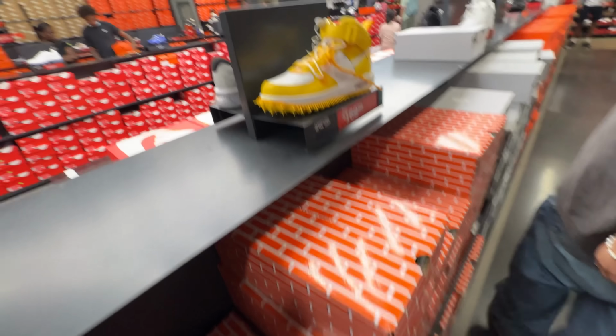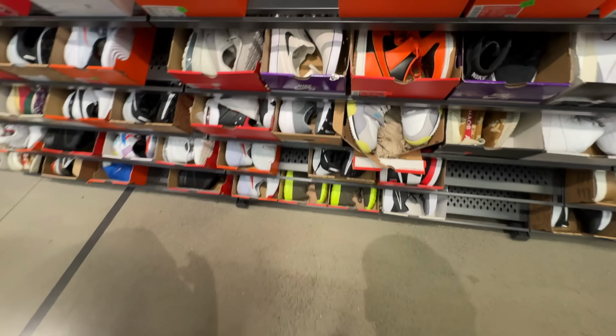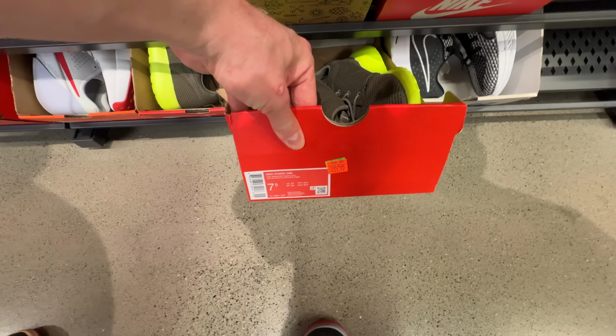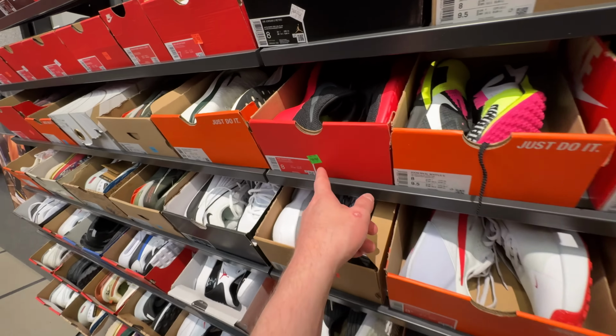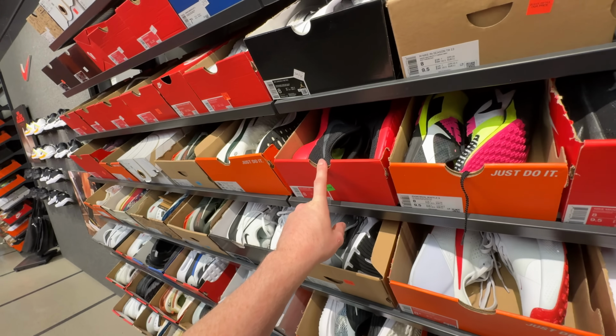Got some orange and black Dunks. I don't know, I was wondering that, I'm not sure. Size 9. Oh, nice. How much do you think these are? $39, 40% off $39. Sell for? Do you remember on what now? Probably 15 or 20, around there.